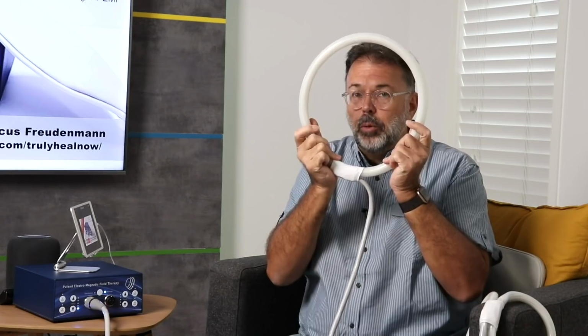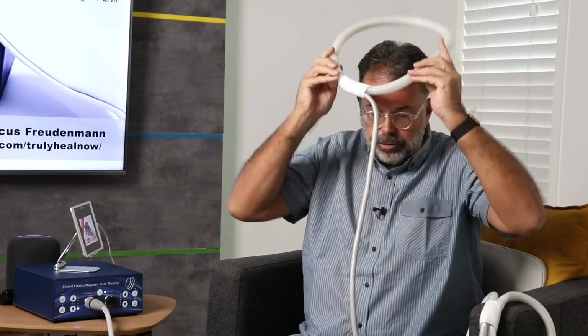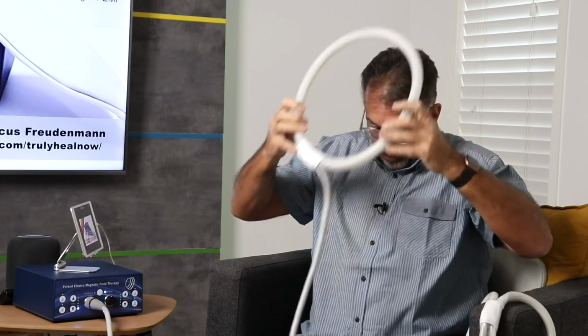So if I use the loop, this is something I can use in many different forms. It's actually the main applicator that I use all the time. I can use it for head treatment, for facial treatment, for crown treatment, glaucoma, whatever you have, Alzheimer, Parkinson's, everything can be treated in that form. You can use it around your neck for absorption of oxygen, lung, thyroid, thymus, all of those. You can put it on your belly and treat your gut. You can treat your liver. You can treat everything individually.